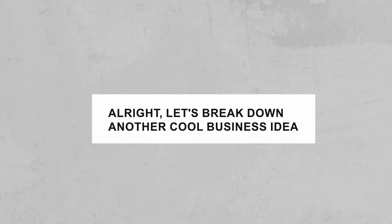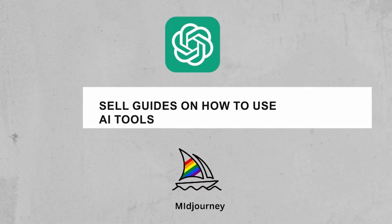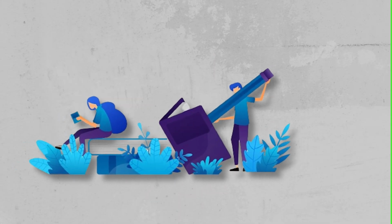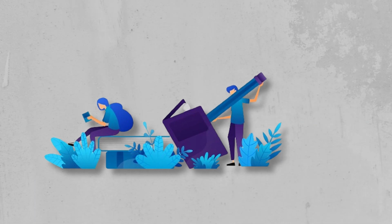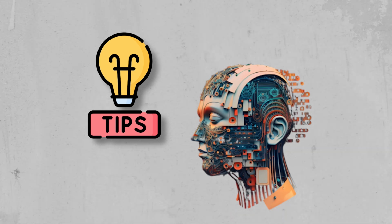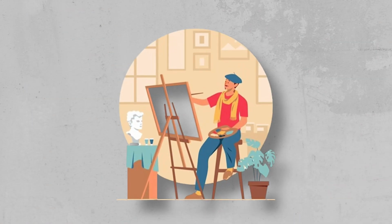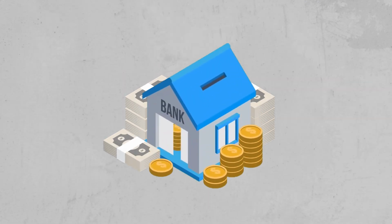All right, let's break down another cool business idea. Sell guides on how to use AI tools like Midjourney and ChatGPT. It's like making instruction books that help people talk to AI and get what they need from it. These guides give tips on how to ask AI to do specific things, like helping writers make up characters or helping artists design in certain styles. What's really neat is that people are already making good money doing this.